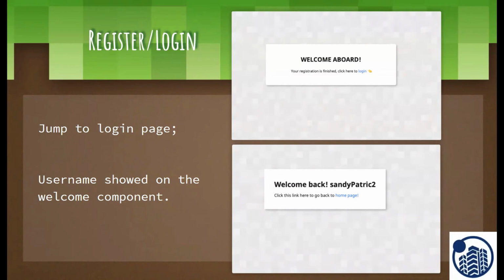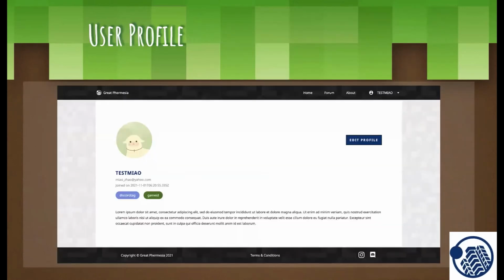You can see the username has been shown on the component. It's quite special for everyone. Yeah, I think that's all the parts, all the functions for this part. And next, welcome Mel to introduce the user profile.